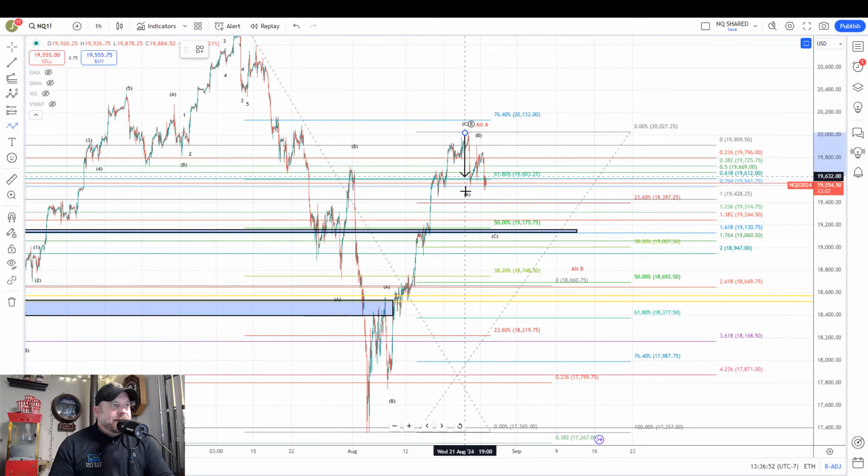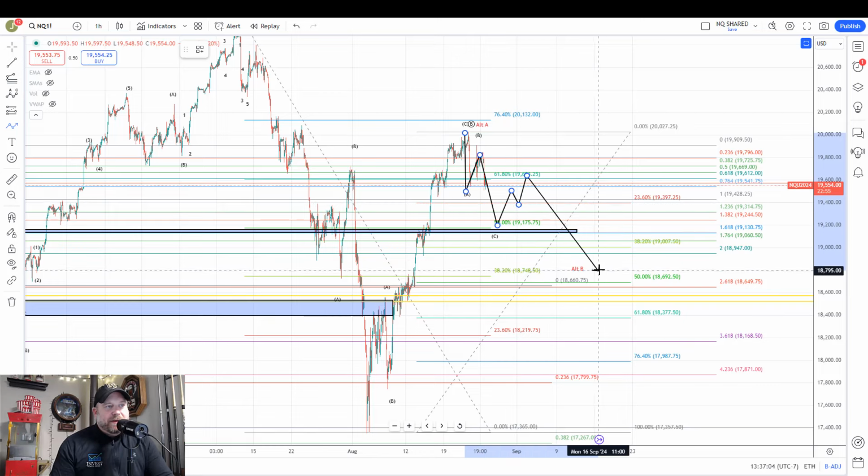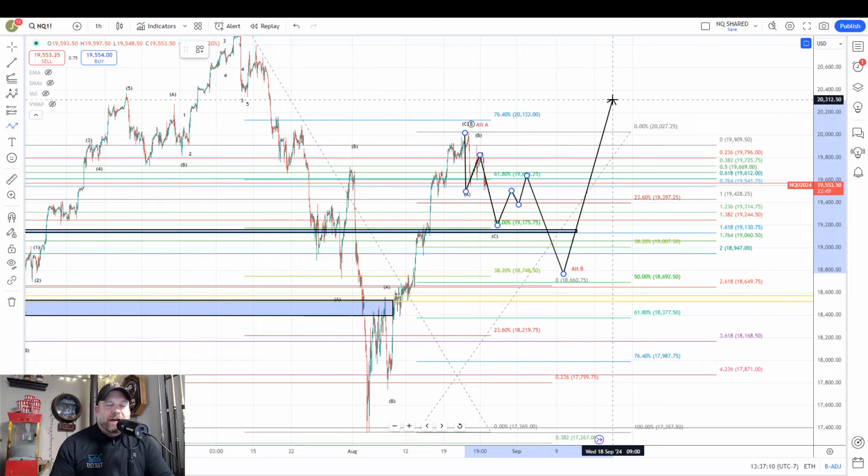However, if they get down here and they kind of give you this ABC down into the 19,120 area, 130 area, 19,200 area, right in here, and then give us a bounce, and then down again, then it's much more likely we're in this B wave and we're heading into that 18,600, 18,700 area, and then we'd look for a stronger move back up from there that would take us to around the 22,000 region.